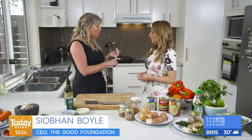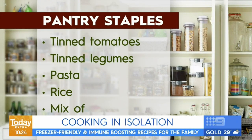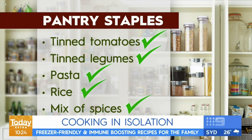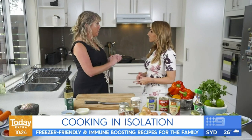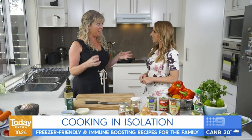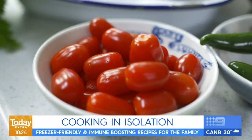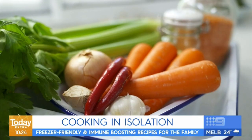I'd always suggest having those basic store-cupboard essentials. So if you've got your tins of tomatoes, you've got some tins of pulses, you've got pasta, you've got some rice, and you've got all of those basic essentials. Also having a well-stocked spice cupboard. You've got to think about your immunity in this time. So going for really fresh ingredients, packed full of vitamin C, is going to be essential. So things like capsicums, tomatoes, chilies, ginger.